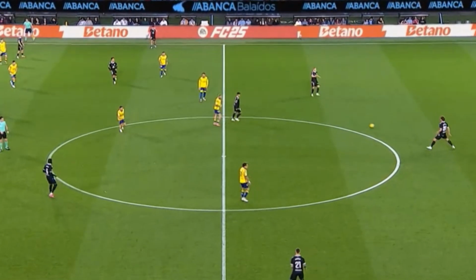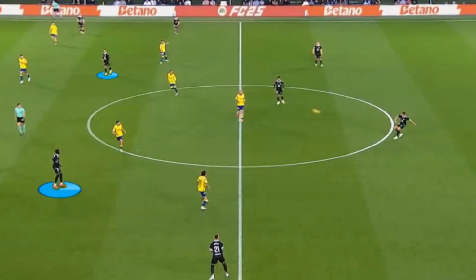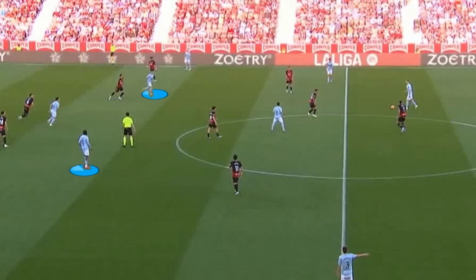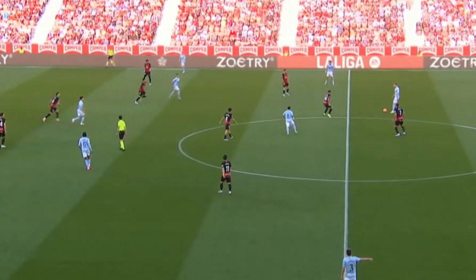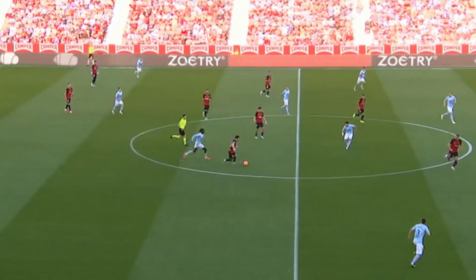This shape can also be seen in the game against Las Palmas, with the two 10s dropping into the spaces between the defensive lines. The role of the striker is important here, as his position stops the centre-backs from pressing these spaces. There is one caveat to this formation, in that having only one pivot and two centre-backs does leave the team open to counterattacks in transitions.